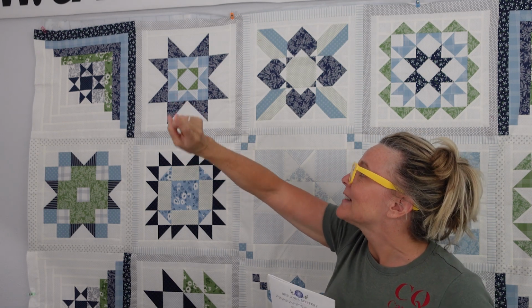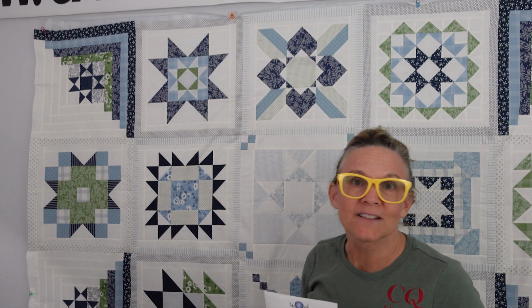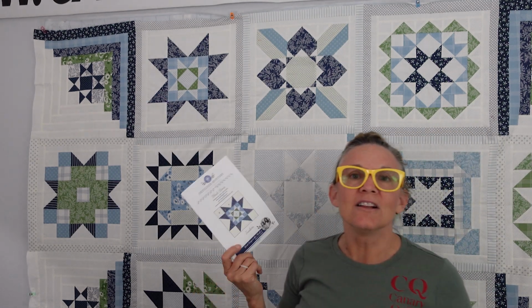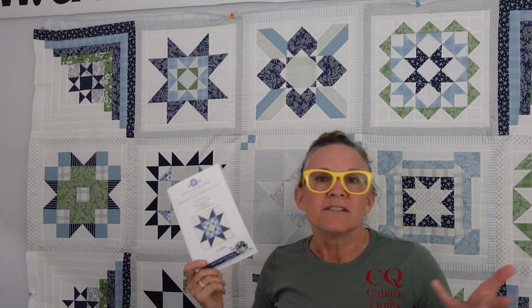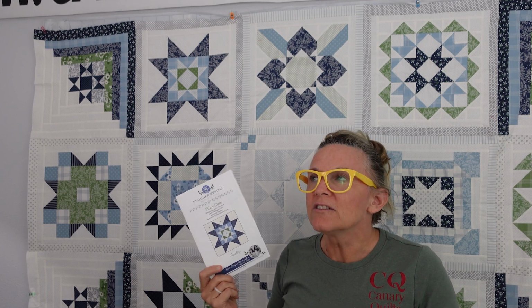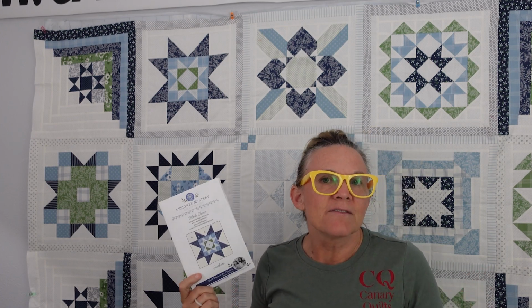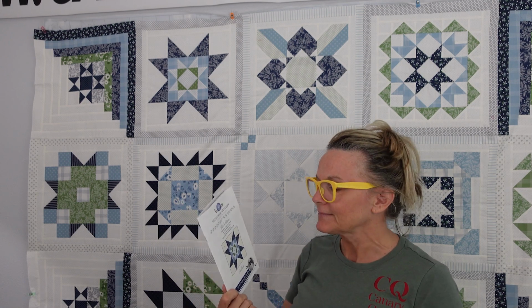So next month I'm going to put the last row up there and we're going to have this whole thing complete. This has been a lot of fun to do. I call it my comfort blocks. They're not too hard, they're not too easy. The colors are very comforting and beautiful, and I get them done fairly quickly, and I feel good about myself when I get them done. So they're my comfort blocks each month.